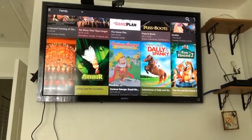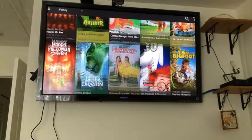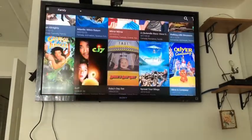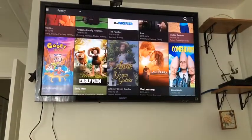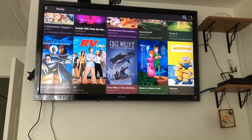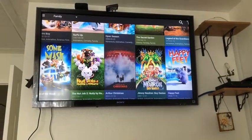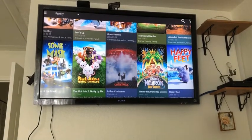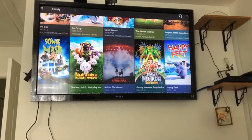There's Matilda. Fox and the Hound 2, one of those guilty pleasure Disney direct-to-video sequels. Oliver and Company. The Muppets. Santa Claus. Tarzan 2. Free Willy 2, Return to Neverland, Jimmy Neutron, Boy Genius, or what they call it as Johnny Quasar, Boy Genius.